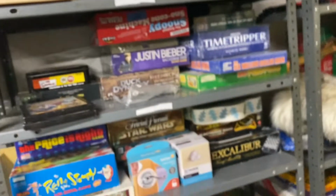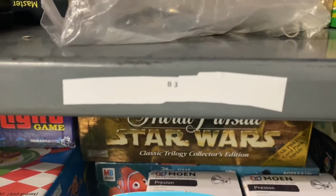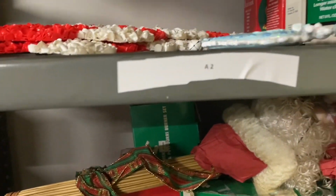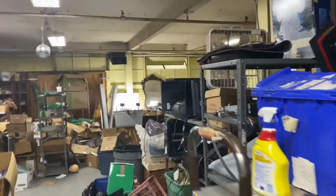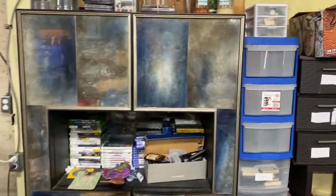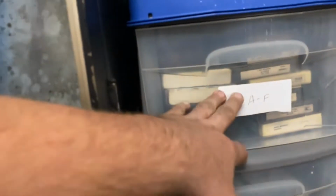While they do that, I'm gonna get some organizing done. As you see right here, I started printing all these labels for all my shelves. This one says B3, this one says B2, A2 right here. So I have A, B, C done. I need to print one for D, because this is gonna have all eBay stuff on it as well. And here I have other storage stuff or smaller stuff. So here I got my A tracks. I have A through F, G through P, Q through Z. They're all in here. I have more eBay stuff here I labeled, and I'm gonna have more eBay stuff there I need to label.